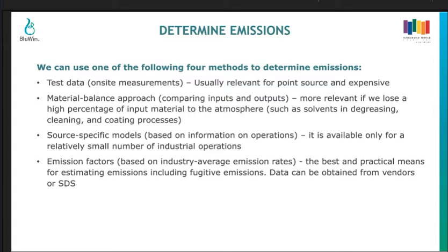The last is the emission factor. This is a very common one, I would say, and the best and most practical means to estimate. I will not say it is very accurate, but it is a very good estimate to check the fugitive emissions. Data can be obtained either from the chemical suppliers or from the safety data sheet. I will give you some examples of how to do that when I talk about an example of a printing unit. Yeah, next slide, please.